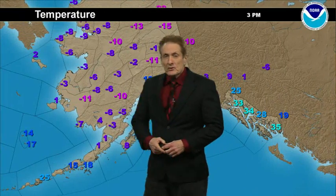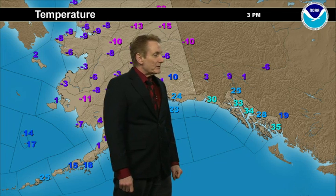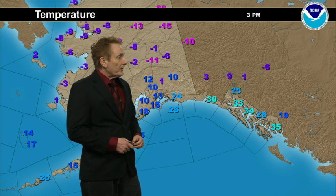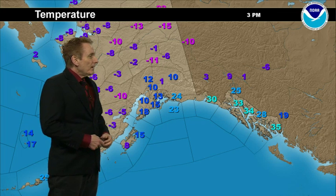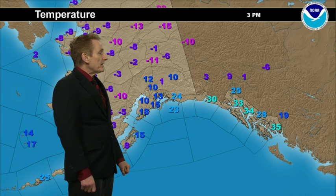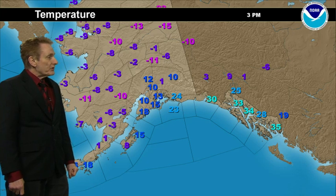Temperatures across the southeast coast today, just about all in the lower to mid-30s. Some areas like Wrangell with 28 degrees, Petersburg at 34. Sitka not listed there, but they were 37 degrees at 3 o'clock this afternoon. Skagway 25, 30 degrees over at Yakutat, 25 Cordova, with a 13, I believe, degree reading at Whittier. Looks like 15 there at Seward, 10 in Kenai, 18 Homer, and 15 degrees at Kodiak. Akiak just 8 above zero today.